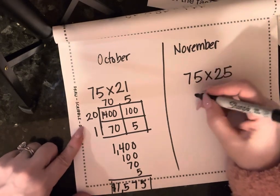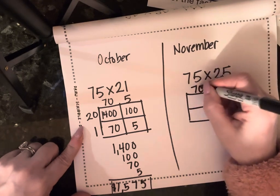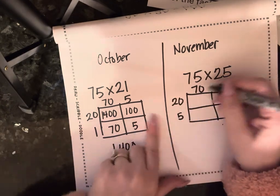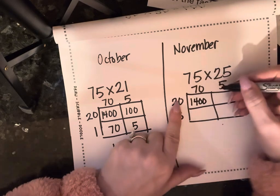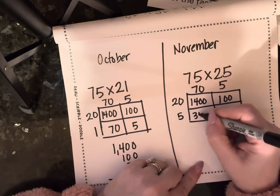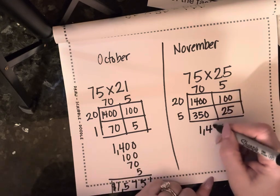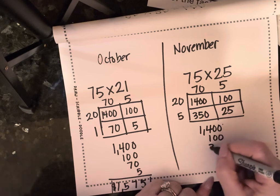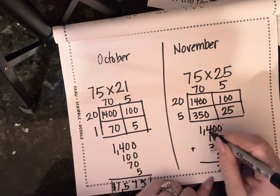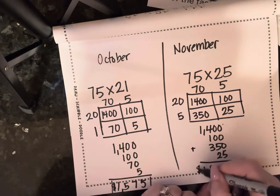Let's get to November. I'm going to do partial products again. 75, and this is 25. Well, I've already solved this top row, right? 1,400 and 100. Now 70 times 5. Cover the 0. I know that's 35. And I add a 0. And 5 times 5, easy peasy. 1,400, 100, 350, and 25. 5, 7. 1 plus 3 is 4. 4 plus 4. Ooh, doubles fact. And I have that. So that's November.